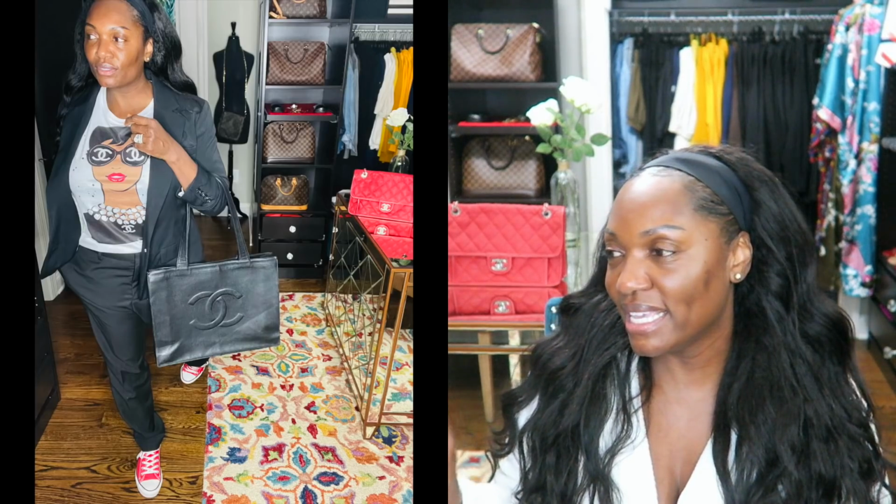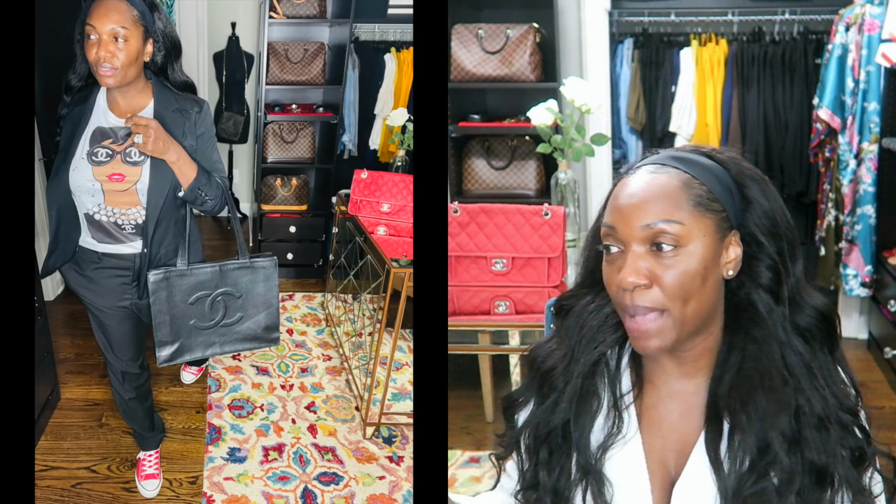And so my bag of choice, because I have the CC Vision, I had to pull out my Chanel tote. This is just a really nice shopping look. Which Converse look did you like best? The red ones or the white ones?